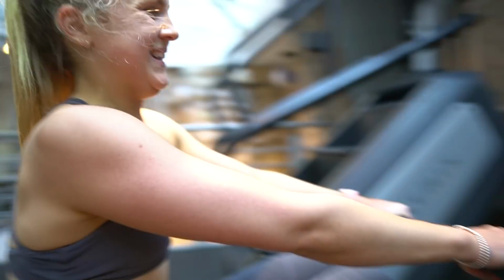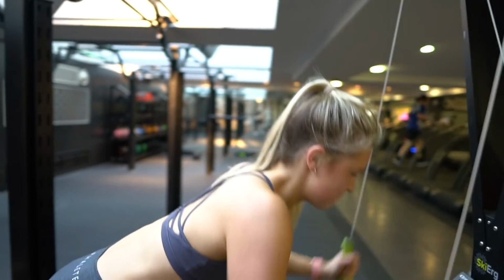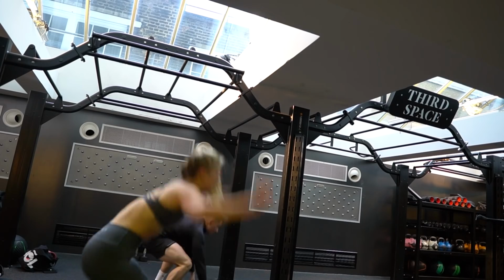James is one. Yeah, so we're doing 100 cal on the rower, 100 cal on the ski erg, 100 cal on the bike. Every 2 minutes we've got to do 5 burpees, but we're doing it in pairs. So 10 each, and yeah, 300 cals total. Boom.